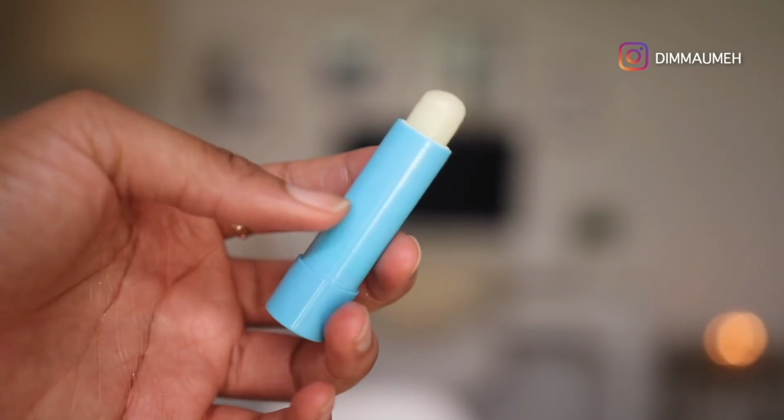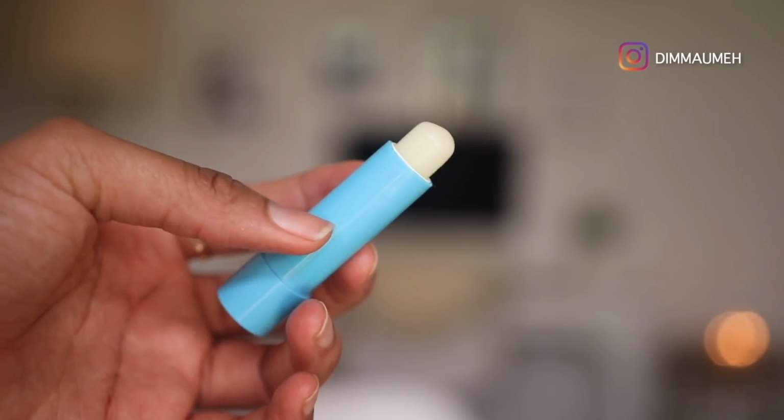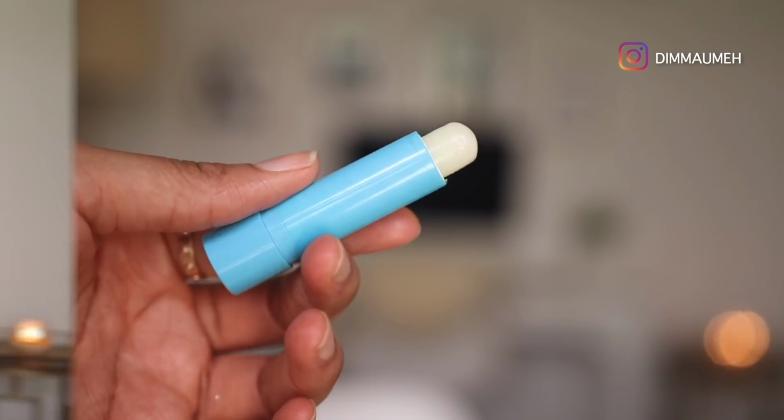It's clear, there's no color payoff whatsoever, and this hydrates your lips. Sometimes if you have mild flakes on your lips, if you use this at least 3 times a day without exfoliating, it will get rid of those flakes. That's how good this lip balm is. I love to use this before I use matte lip colors, but then I love it for Harmattan. I just apply this on my lips and they feel soft and luscious. They feel really good. Let me show you guys what it looks like. It looks like this. You guys can see that it is clear, no color payoff whatsoever. This lip balm is amazing.